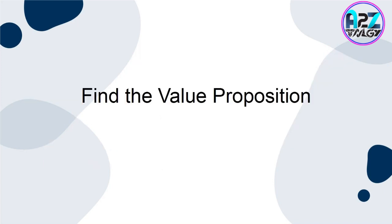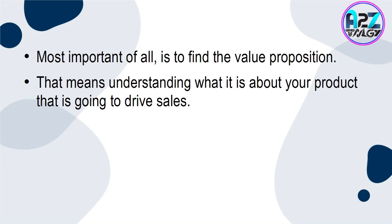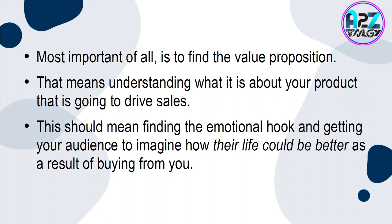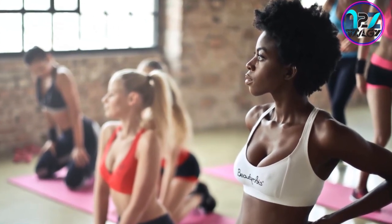Find the value proposition. Most important of all is to find the value proposition. That means understanding what it is about your product that is going to drive sales. This should mean finding the emotional hook and getting your audience to imagine how their life could be better as a result of buying from you. You aren't selling a fitness book. You're selling an amazing, ripped body.